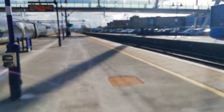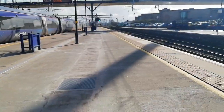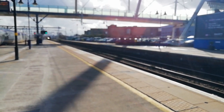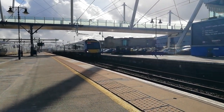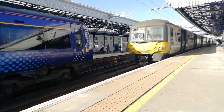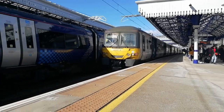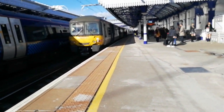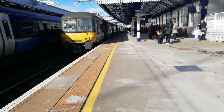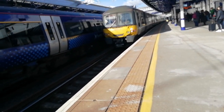Just arriving in now is a 170 from Glasgow Queen Street to Inverness. 170. There they are. Departing now is the 365.513 from Edinburgh Waverley to Dunblane. There are the happy trains. There are the smiley faces.